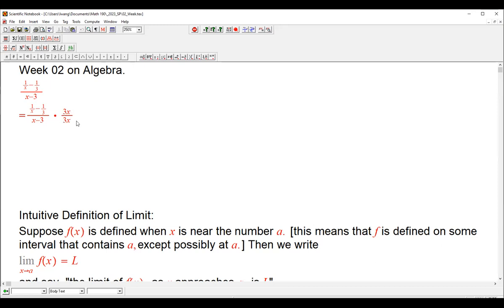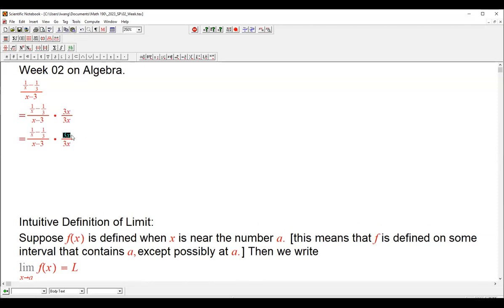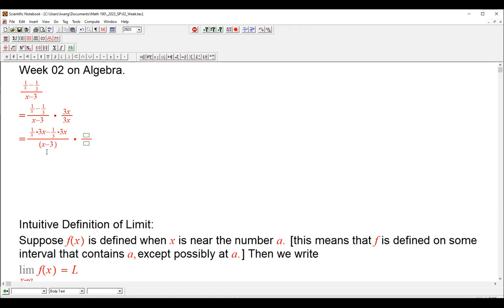3 times x divided by 3 times x is 1, so we're applying mathematical principle number 1. The next step is to multiply the 3x to each one in the numerator, numerator times numerator, denominator times denominator. I'm just going to put 3x here. As we mentioned, we can remove that. We want to have a factored form. All throughout Calculus 1, you will find that we like factored form. Factored form gives us a lot of convenience.